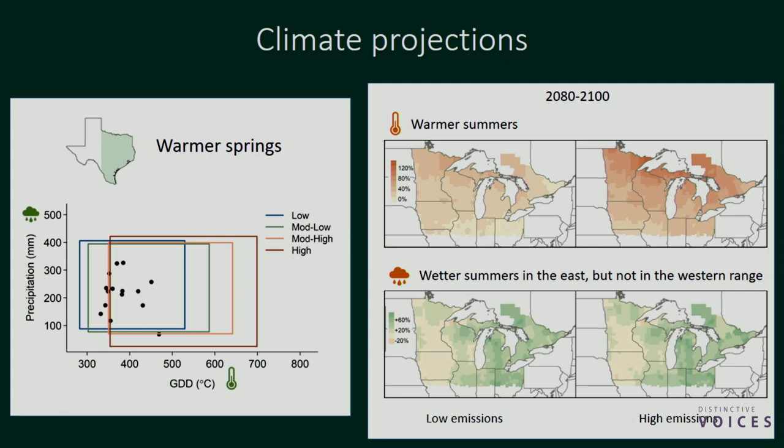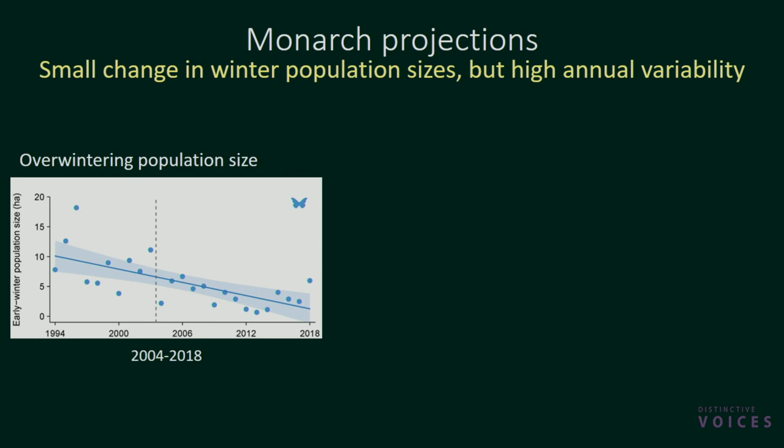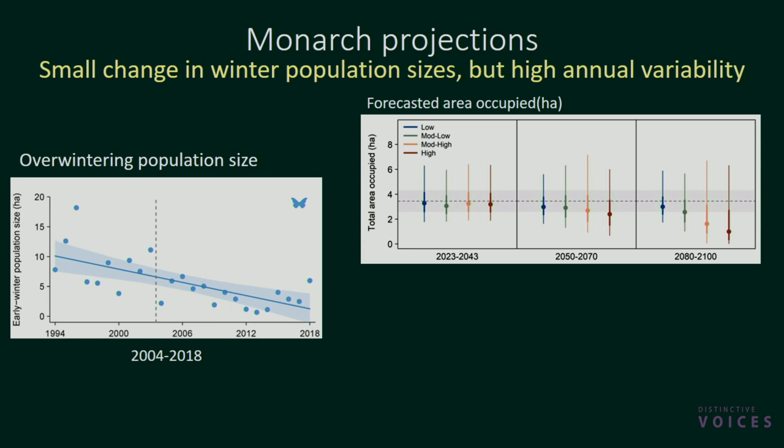So again, this was the overwintering population size in the past. And what we want to do is use those metrics to produce what that will look like in the future. So this dashed line here is the average throughout this time period from 2004 to 2018 with some error.